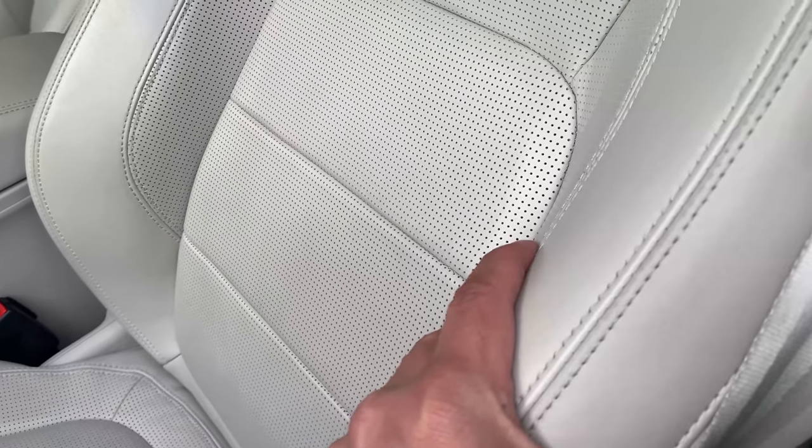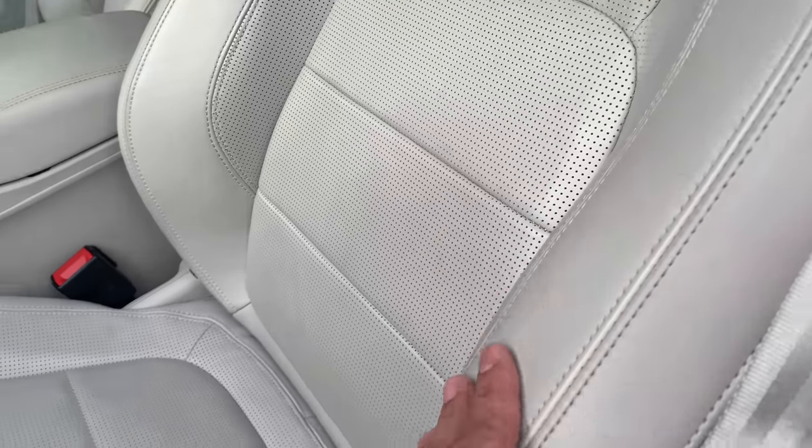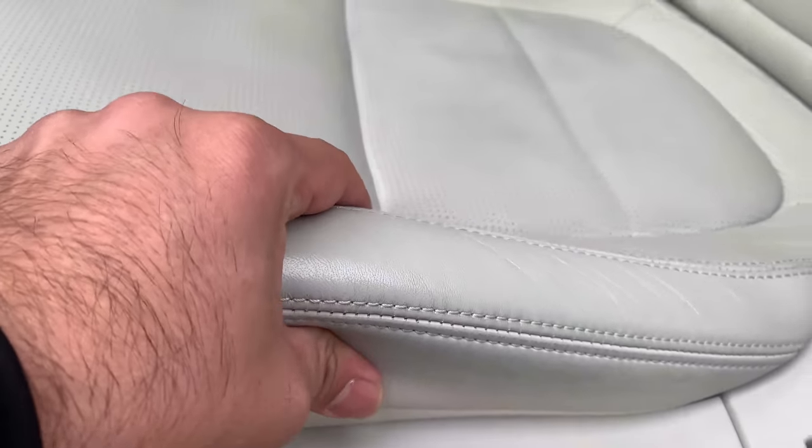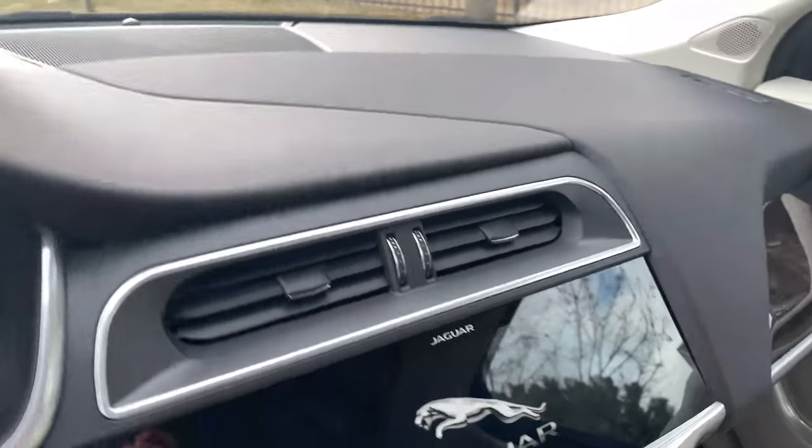The seats are so comfortable, as I segue into that. Heated and cooled on the top trim HSE. The side bolsters don't look like much, but they are very, very, very comfortable. I really, really like that about it.